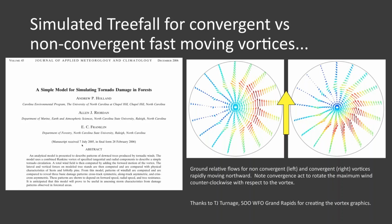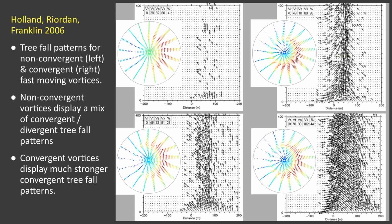And right away, the thing I want to catch your eye: imagine what this would look like on radar. The one on the right is going to look more gate to gate to you. The one on the left is going to look like a broad circulation. Kind of a hint, hint. So here are their actual pictures with the enhanced vortices, thank you to TJ, laid on each one of these, so we can see what the actual vortex that caused the damage in each one of these is, and they exactly match the specification.